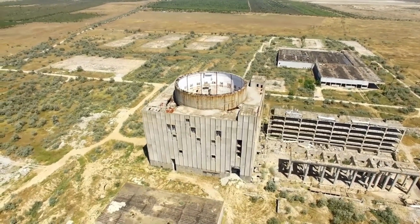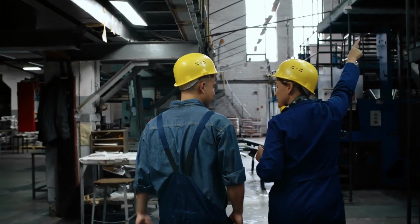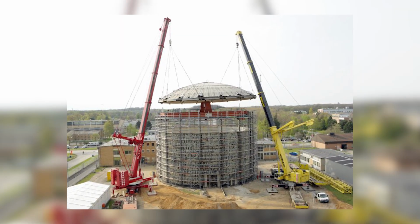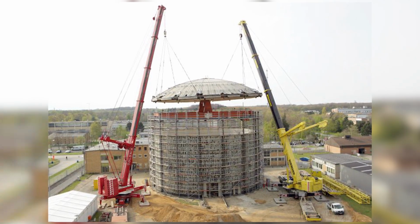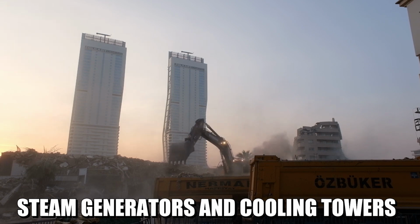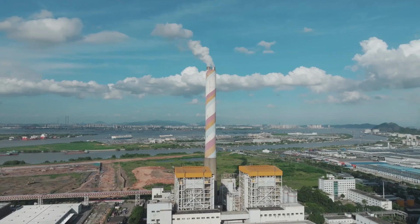These vessels are incredibly robust and designed to withstand intense radiation and pressure. To safely dismantle them, workers at Bohunice employed giant cranes to remove the vessels from their housing. The vessels were then submerged in pools where remote-operated tools were used to cut them into smaller pieces, all while keeping the highly radioactive materials shielded underwater.